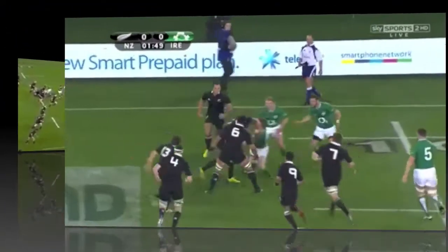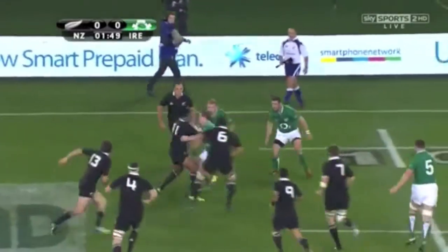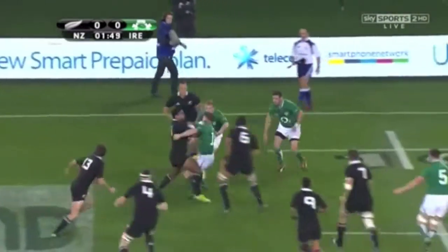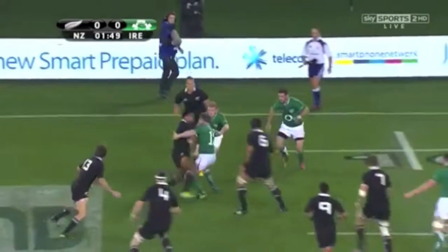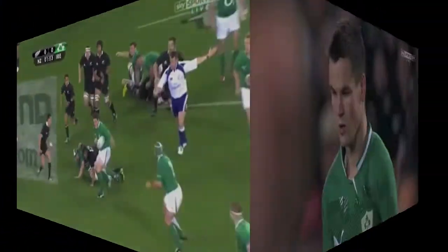Now look at the power of the All Blacks on this play. This is why they're ranked number one in the world. The Ireland player weighs about 205 pounds compared to the New Zealand player that weighs about 231 pounds. Even though O'Driscoll lowered his shoulder, he was no match for Savea's higher amount of force and inertia, an example of Newton's second law.